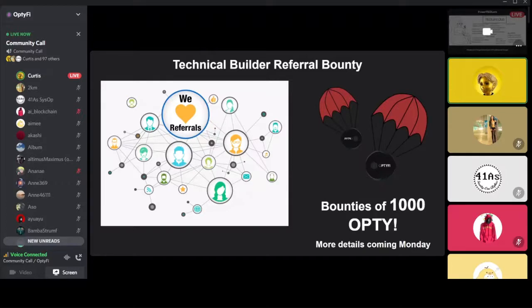And I'll be putting out a more descriptive posting of this bounty on Monday. So if you're interested in that, go check out the bounty board on Monday for more information, and hopefully we can get a few builders in our direction in this way. And we, of course, really like to source from our community anyways, rather than external. So it'd be really nice if we can get some builders over.